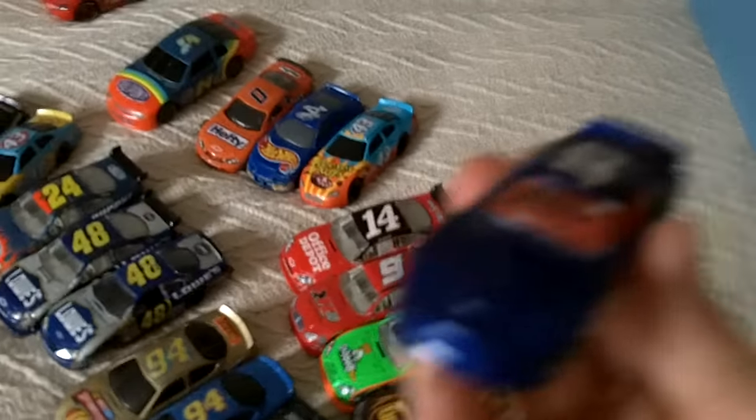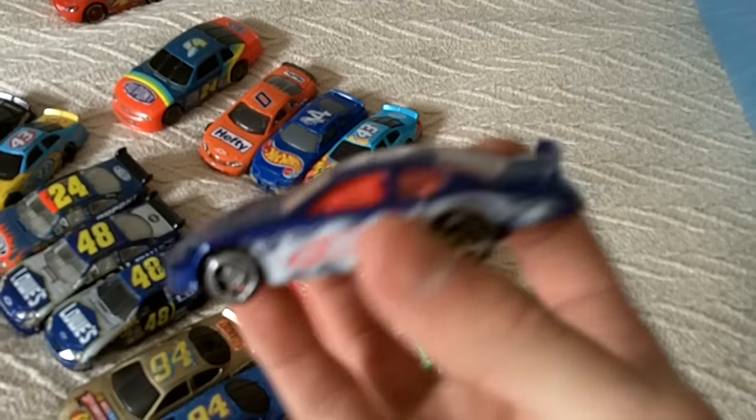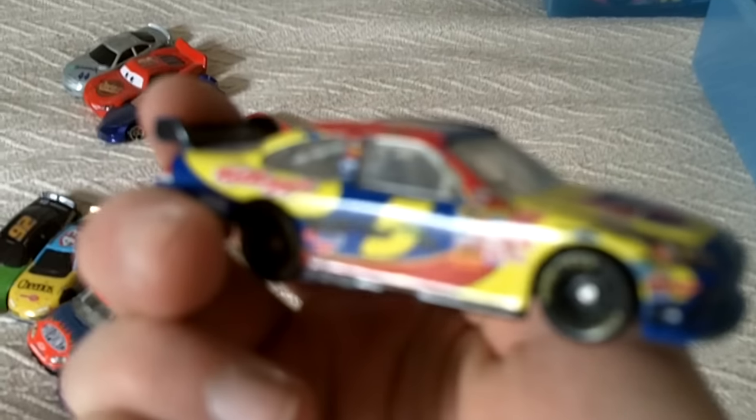That was pretty cool. I also got a Kevin Harvick. I don't know where that went exactly, but this is another Hot Wheels generic. 2006 Denny Hamlin, right? Pretty nice. 2007 Kyle Busch COT. This is after he won at Bristol, so you can see the tire mark on the side there. What else do we have here? Some random junk. Matt Kenseth.